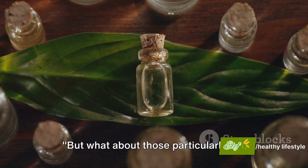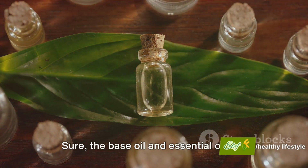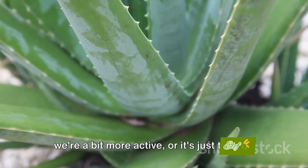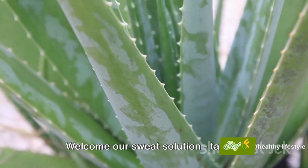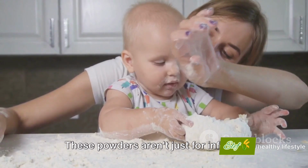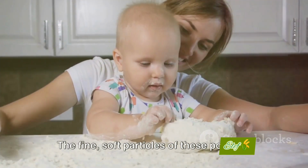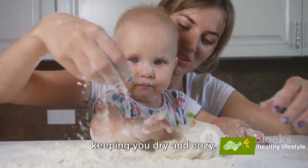But what about those particularly hot days? We've got a solution for that too. Sure, the base oil and essential oil mix is a fantastic beginning for a natural deodorant, but we all have those days when we're a bit more active, or it's just too hot. That's when we need a bit more support. Welcome our sweat solution, talcum powder or baby powder. These powders aren't just for infants, they are natural odor absorbers that can be your secret weapon against sweat and smell. The fine, soft particles of these powders can soak up moisture from your skin, keeping you dry and cozy.